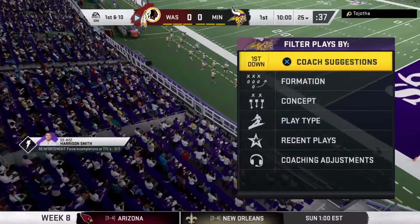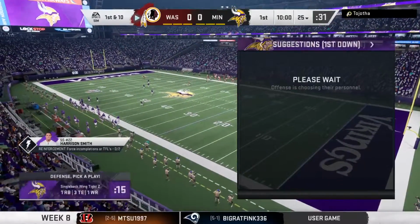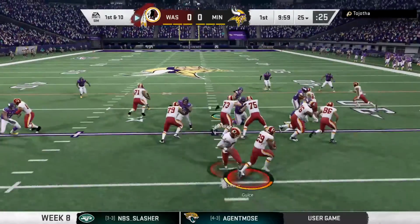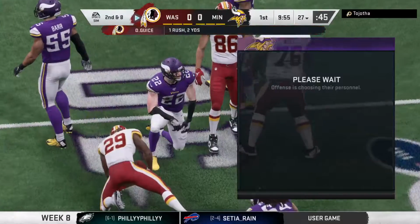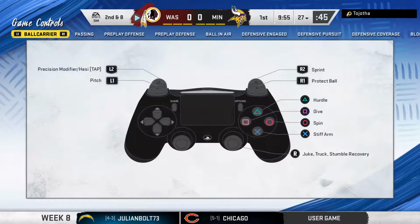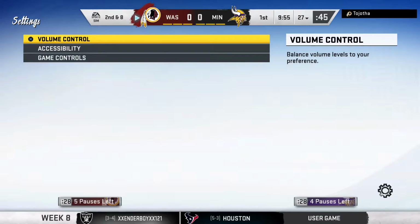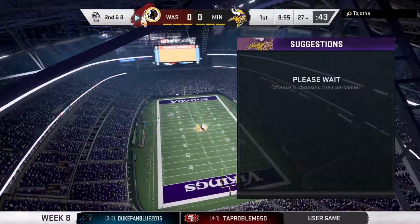Got this. Down, 50 flat. Mike 54. Woo-hoo. Let it go. Seven. Woo, defense, let's go. Let's go.